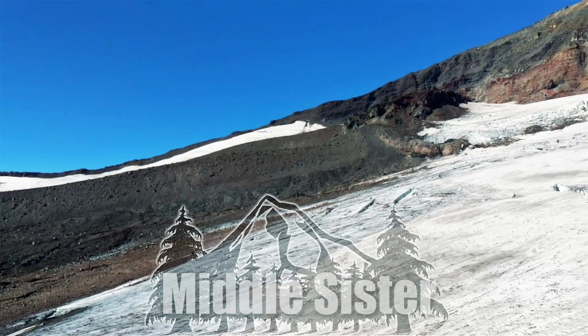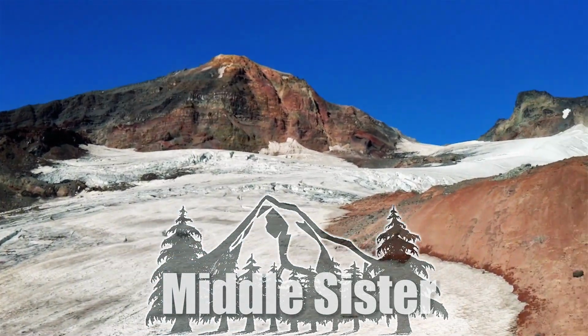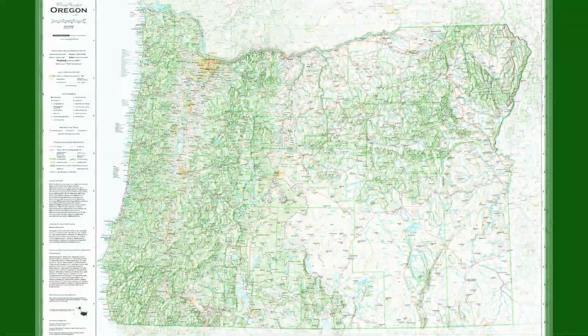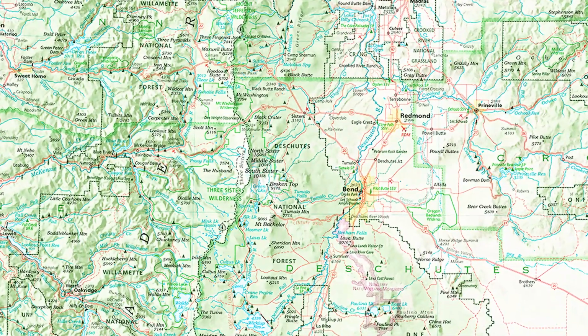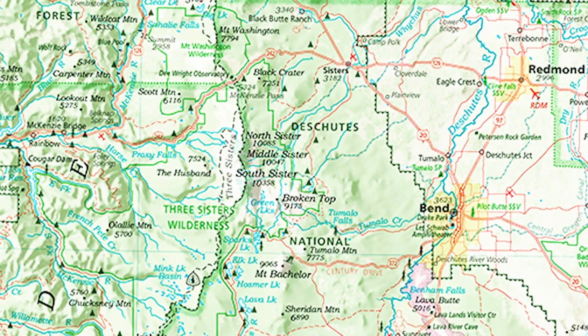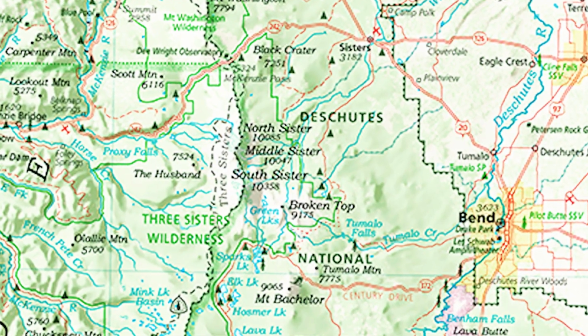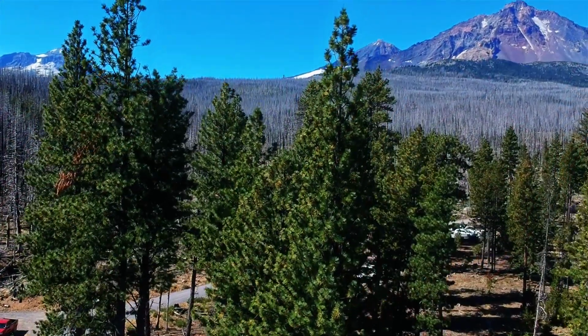In this video we are going up the summit of the Middle Sister. The Middle Sister is one of 3 mountains in central Oregon called the Three Sisters. They're all about 10,000 feet tall, but they vary in difficulty. Middle Sister is the medium difficulty of the 3, with south being the easiest and north being the hardest.